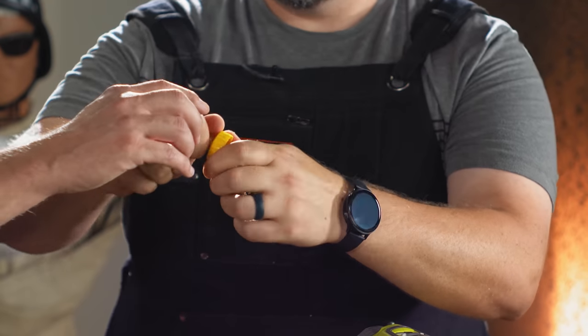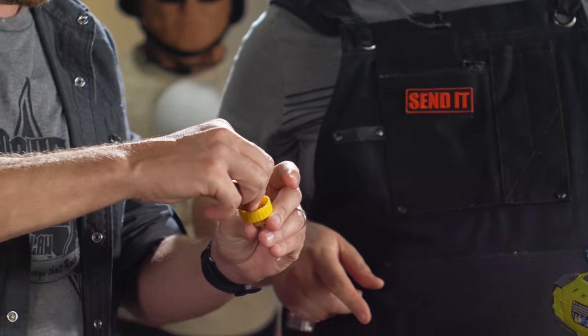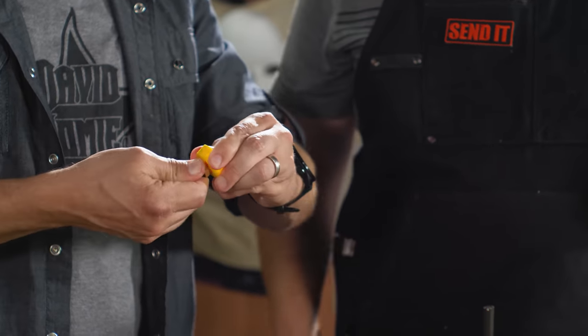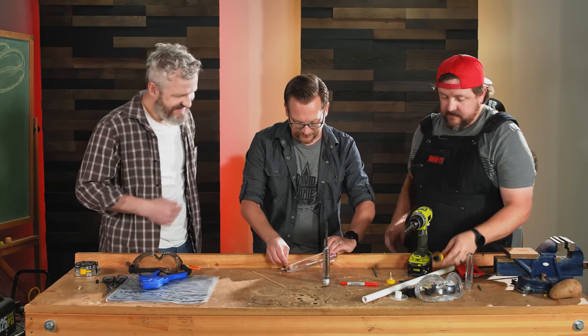Yeah. So that is sealed up right there. I assume you would want something on the other side, or would you just epoxy? I used a little bit of epoxy on both sides. Yep. And then that's the build, fellas. Oh, let's let it dry, and then we'll take it for a test drive.